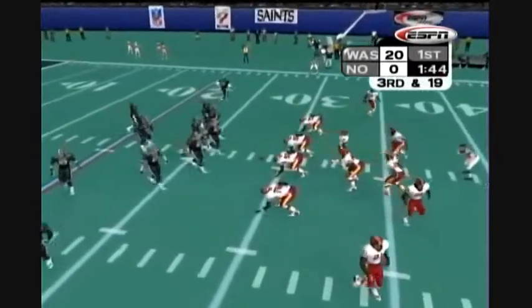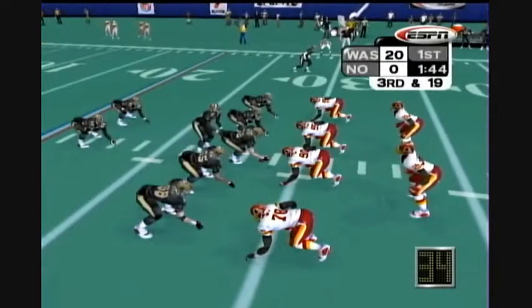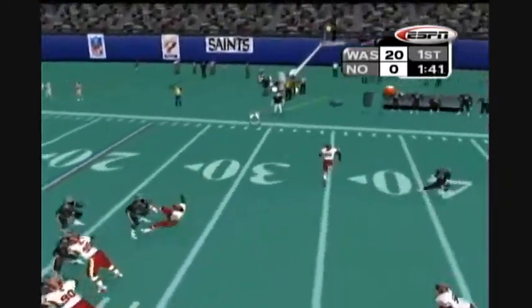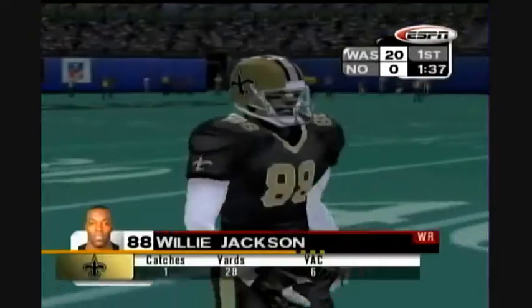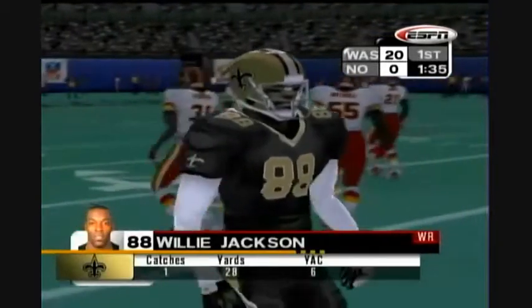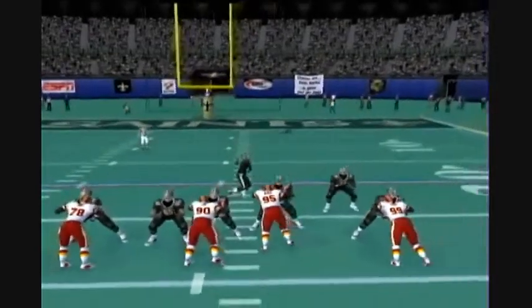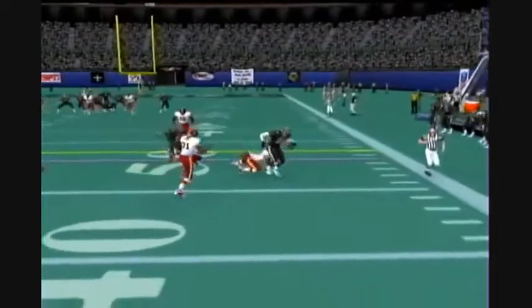Third and 19 at the 28-yard line. Three receivers set for the Saints. Brooks looking to throw. It's caught. Barely brought down by Bailey. That was a fabulous pass. He looks like he's getting warm real early today. He is putting the ball right where it needs to be put.